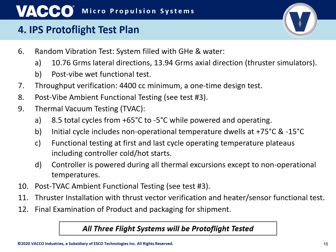After TVAC, another gas functional test occurs, and we then proceed into thruster installation, which includes a thrust vector check and then actual heater sensor functional tests on the thrusters. We conclude with final examination of the product and packaging for shipment.